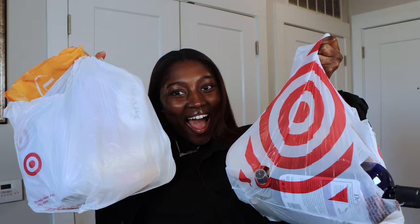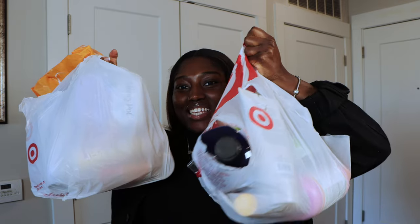Oh, hold on. Do you see how much stuff is in the Target bag? It's literally ripping. That's how much stuff I got. It might be a little lengthy, but I'm going to try to keep it as condensed as possible. But I have so much I have to show you guys.